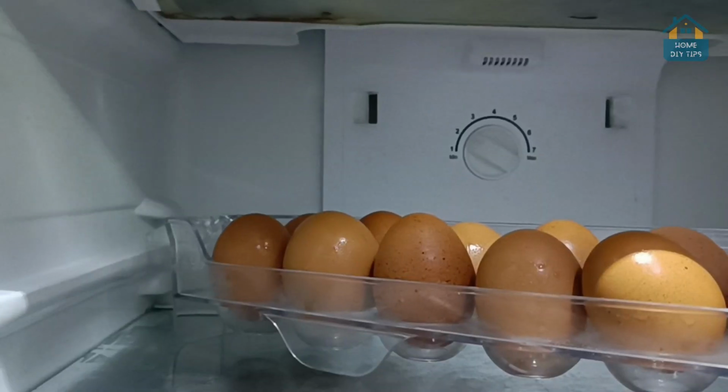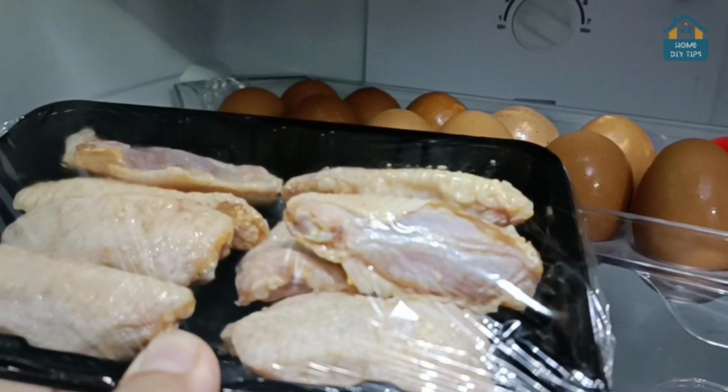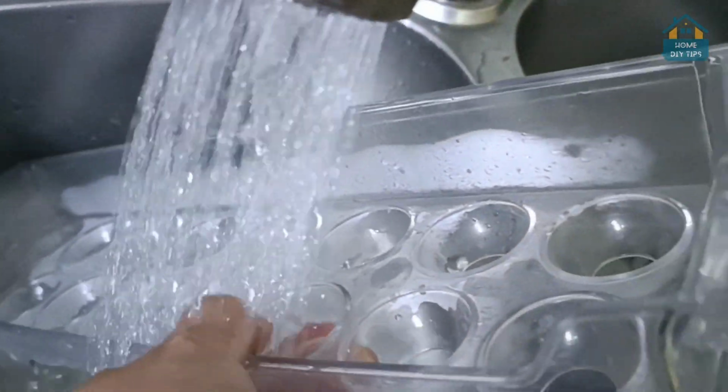Next, when you're storing your eggs in a carton, be mindful of cross-contamination. Keep those eggs away from other foods to avoid any salmonella surprises. And hey, don't forget to clean that egg carton regularly.